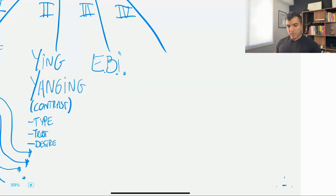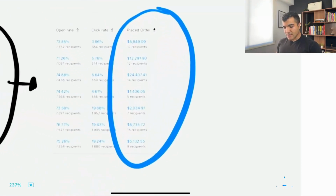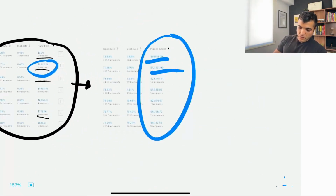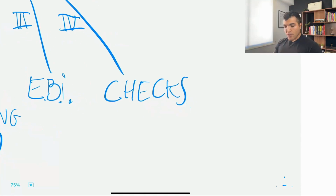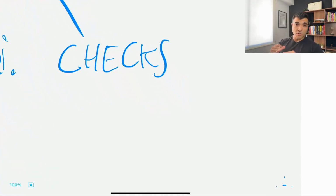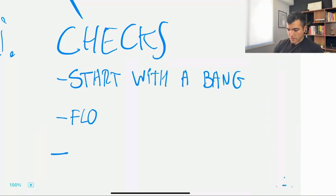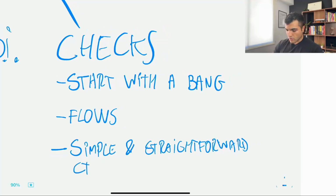And let me take a step back for a moment, because again, the reason why we are doing this is so that we can send consistently good emails, not just one-off bangers, but banger after banger. All right, so let's continue with the fourth and last item. These are the checks. We use this after the email is done, and these are smaller optimizations, but they add up to increase conversion rates. And they are three. First, we have start with a bang. Then we have that the email flows. And then we have a simple and straightforward call to action.